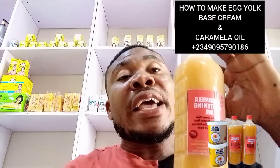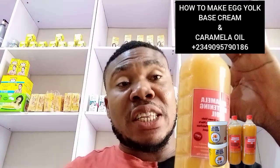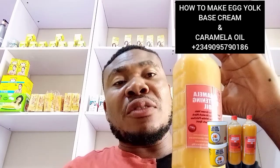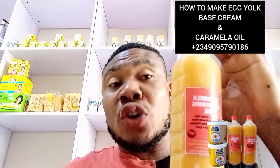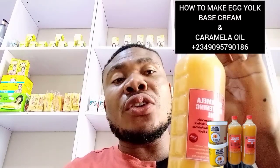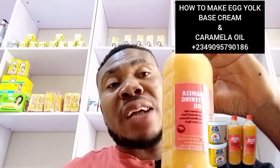Trust me, Caramela oil is a treated oil that you can use for your skin. The pH level is moderated. It doesn't hurt your skin, it doesn't give you any skin burn, and it doesn't give you any infection. It does what it says it does. It will only lighten you and give you the color you need. When you get the color you need, then you can reduce it. It will even treat your skin more. If you have dark elbows or dark knuckles, you can use it to rub them perfectly.